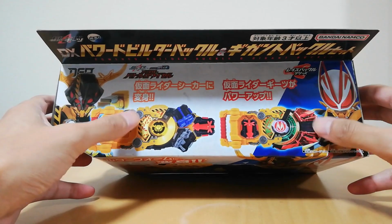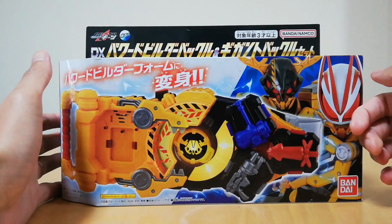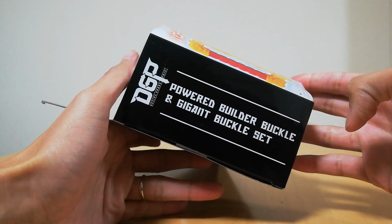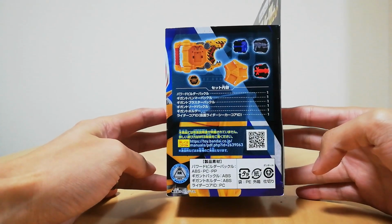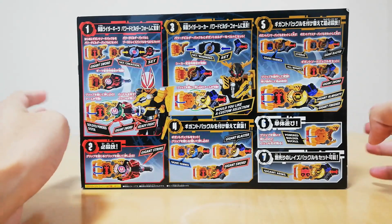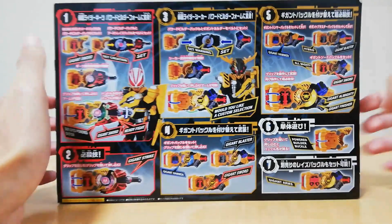But here we go. We got pictures right here. Some more pictures there. And then on the back or down. No, not there. Okay, on the sides, we got Powered Builder Buckle and Gigant Buckle Set. On this side, it has the contents of the box. And on the back, it has everything that we're going to be able to do with this thing. So we're going to be taking a look at all this awesome stuff.